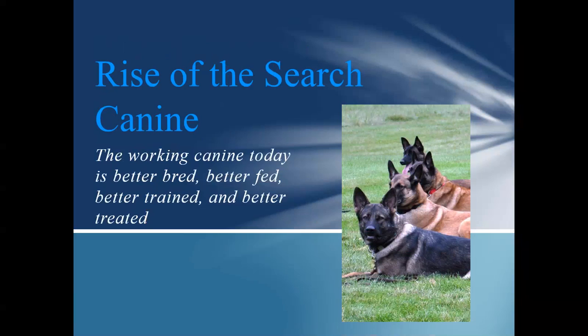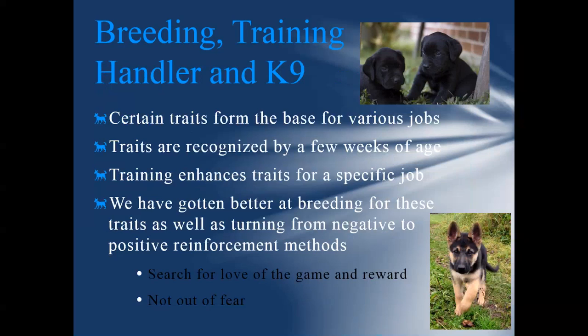So another thing that's been a tremendous help to me as a veterinarian is that the search dogs are better. There's better breeding, there are breeding centers. We've learned more, and there's better training. We are thankfully letting go of the negative reinforcement training and going with positive reinforcement training.